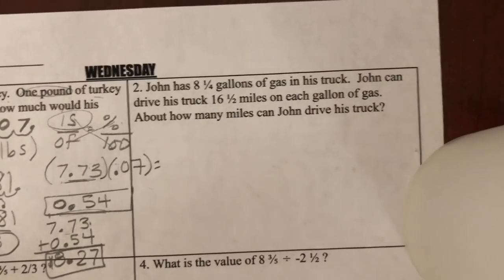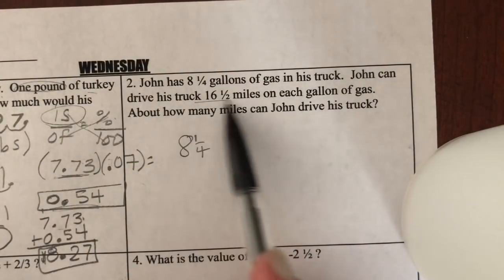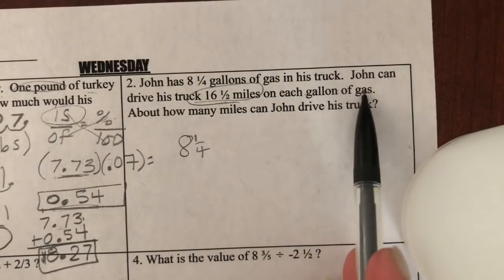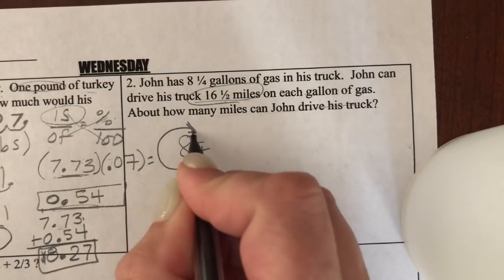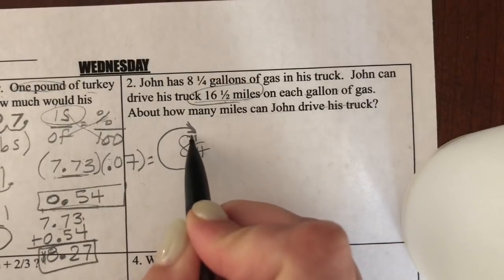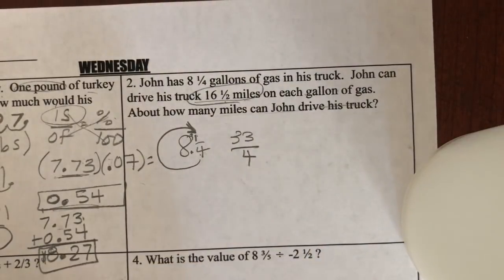Okay, next problem. John has 8 1/4 gallons of gas in his truck. John can drive his truck 16.5 miles on each gallon of gas. How many miles can John drive his truck? So I'm going to go ahead and switch this into an improper fraction using reverse C where I multiply and then I add. So 4 times 8 is 32 plus 1 is 33/4. Okay, so that's how much gas he has in his car.